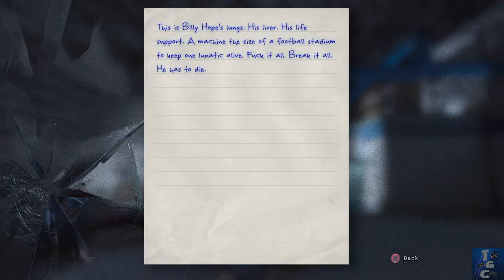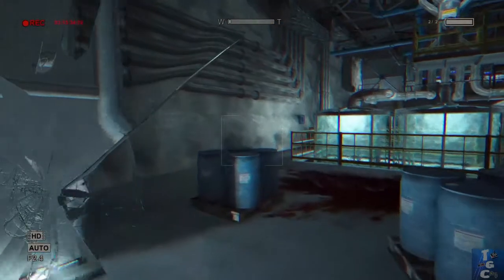This is Billy Hope's lungs, his liver, his life support, a machine the size of a football stadium to keep one lunatic alive. Stop it all, break it all, he has to die.